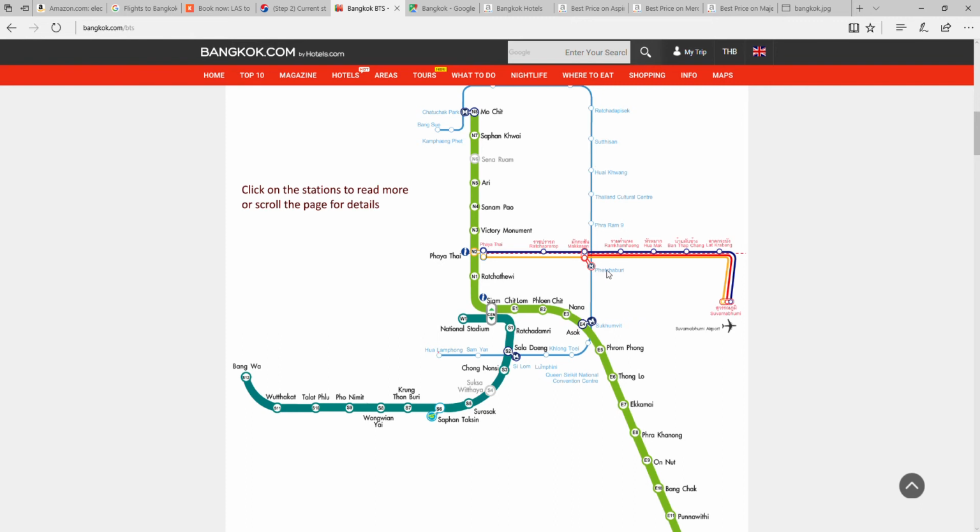Get off either here at Makkasan, and then take the MRT down here, or you can get off at Phaya Thai and then take the BTS wherever you want to go.